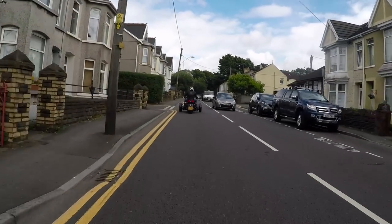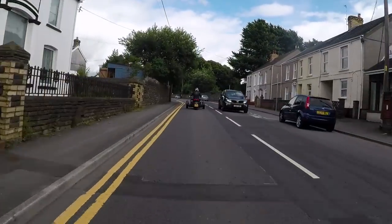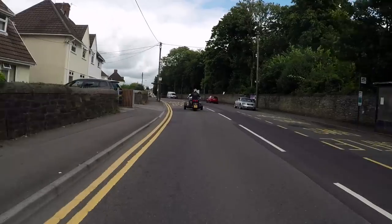My turn to challenge Graham, and I wanted to see whether this bike could turn heads. So I got Graham to drive down the high street of a local town and see how many people had a look at his bike.